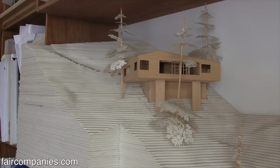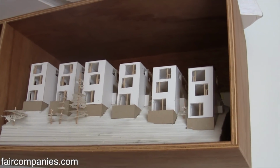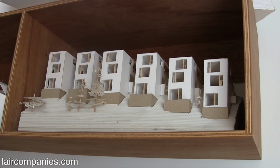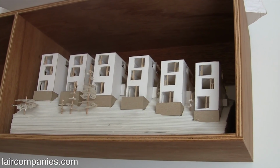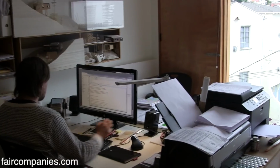Obviously, I love building models. This is 6 townhouses, which are actually using this house as a prototype. They're all very narrow. They're a little bit wider than this house, but pretty much the same layout. All the same ideas behind this house went into those.